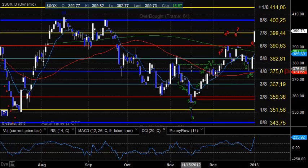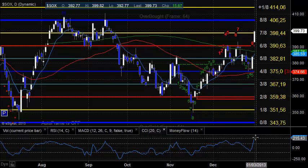This is a pretty sharp move. We've covered a lot of territory in the last 2 days. This is the biggest 2-day move that we've seen, I believe, in 12 months. Also note here that the CCI is well into that overbought territory.